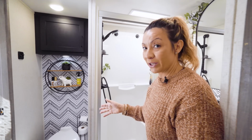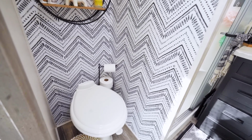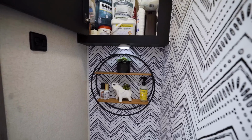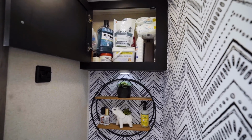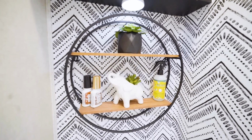Over here we have a regular toilet, and that goes into our black tank, and this is all hooked up to one of our 2 gray tanks as well. And then above our toilet we have some of our toiletries that clean our tanks. And I also added a little shelf here and some wallpaper with some extra decor.